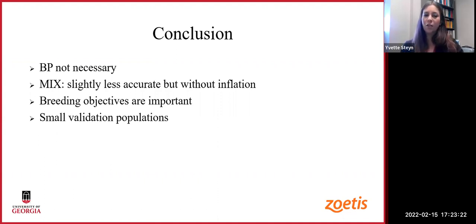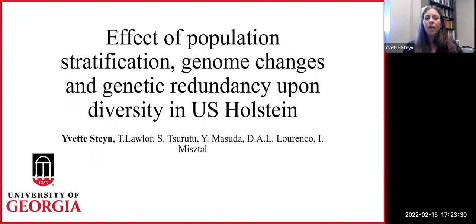I had small validation populations for my crossbreeds, about 350. So results may differ once I have more data to do this again. Now we've looked at crossbreds and multi-breed, but this is also within breeds. The US population is huge and is always treated as within breed. This study looked at the effect of population stratification, the genome changes, and genetic redundancy on the diversity of the US Holstein.